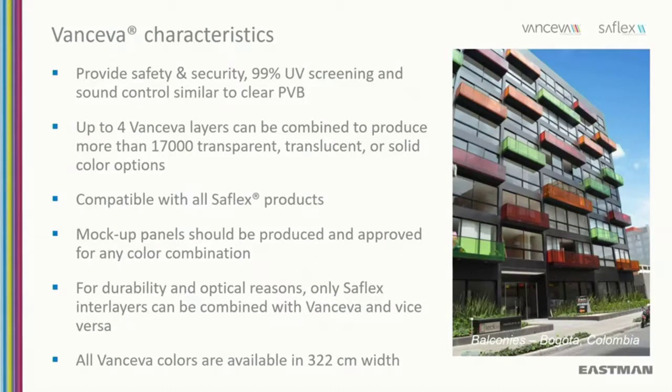The 3 whites are also available in 0.76 millimeter with the same light transmission as the 0.38 millimeter versions. In case for your project or for your design, the total needed PVB thickness can't be reached with only Vanceva interlayers, it's perfectly possible to combine them with clear or another functional Saflex interlayer. But we stress, for optical and durability reasons, only the Saflex brand PVBs can be combined with Vanceva.